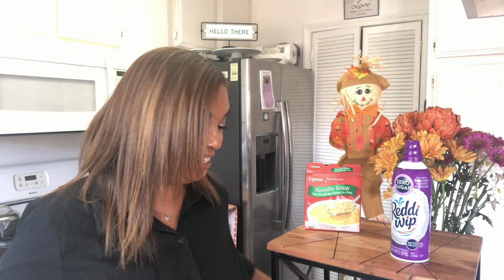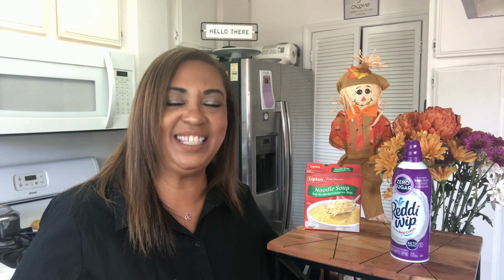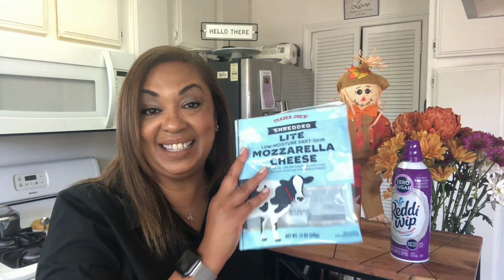The creaminess on this cheese, the way it melts, I can't tell you how great it is. You could get a lot of light cheeses or low fat cheeses, but they don't melt great. They almost get crispy on you. And so you can't really taste it and you can't enjoy that cheesiness that you're looking for in a low point cheese. This is it.